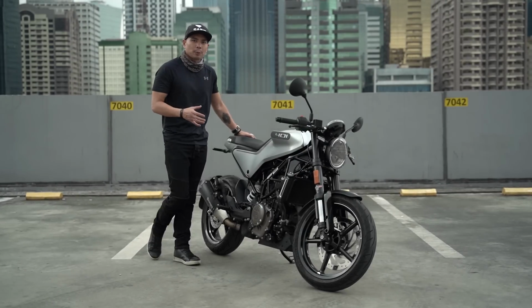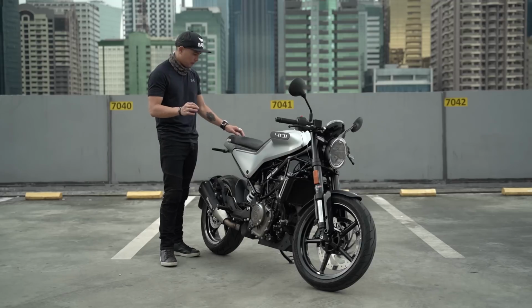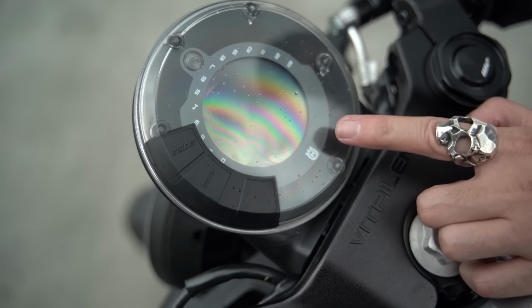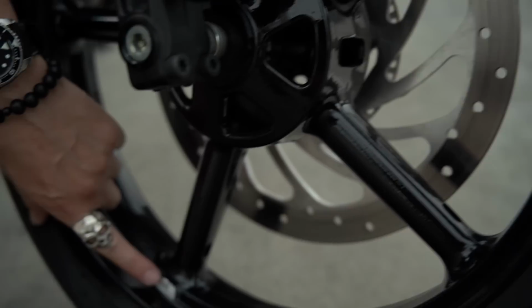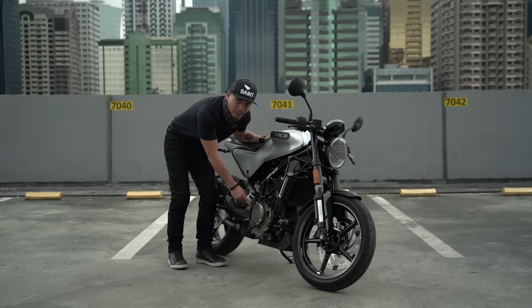Now usually I don't like it when brands put their logos everywhere, but on this, it's actually quite nice because it's kind of subtle. The Husky logo is right here, on the seat, the tank, the dash, the clip-ons, the grips, the wheels, the exhaust, and even right here. And we all know that's a KTM engine.